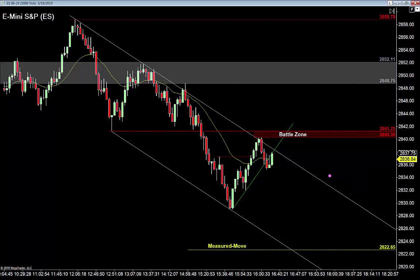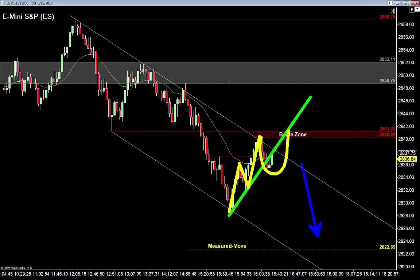Another thing to keep in mind is that trend line coming up. If I draw that trend line, we call these what? Two-legged pullbacks. How do you trade two-legged pullbacks? You get underneath it and go.